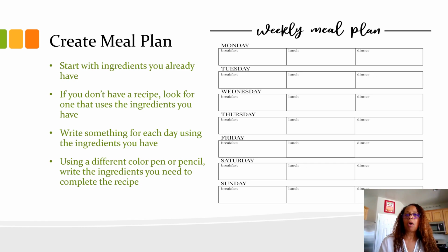That way you remember, oh, I don't have this particular thing, so I need to write it in red. Red is one of those things that makes us stop and look at what we need to do. Isn't that why stop signs are red? They're red because it brings our attention to them. That's what we want to do here.